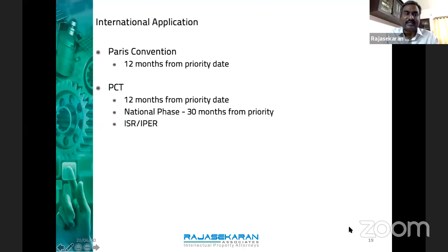As I told you, there's no international patent. There's no world patent. But what you can do is you can file an international application for a patent. Okay. In the sense, you invent something in India. Okay. Rightly speaking, before the Paris Convention, you will have to apply for that invention in India and any other country you want patent for at the same time, same moment.